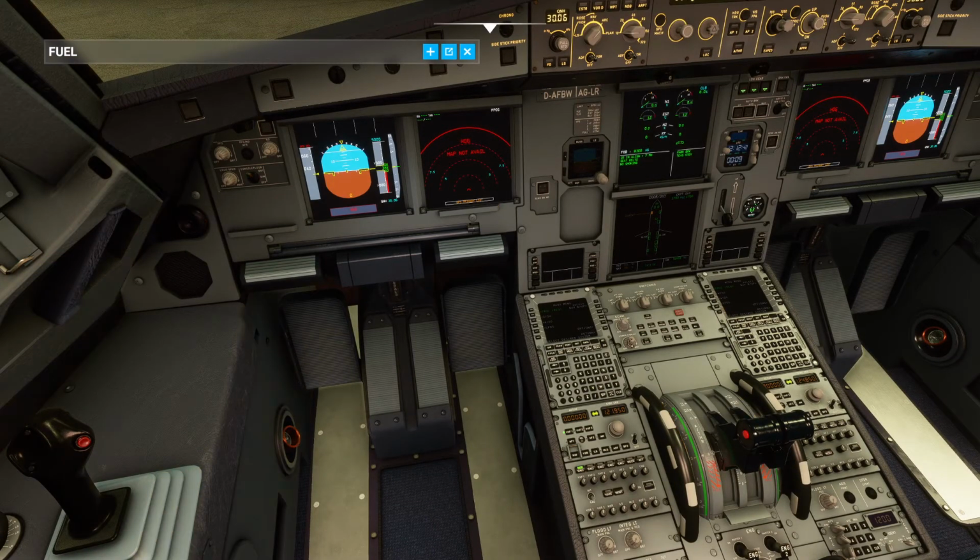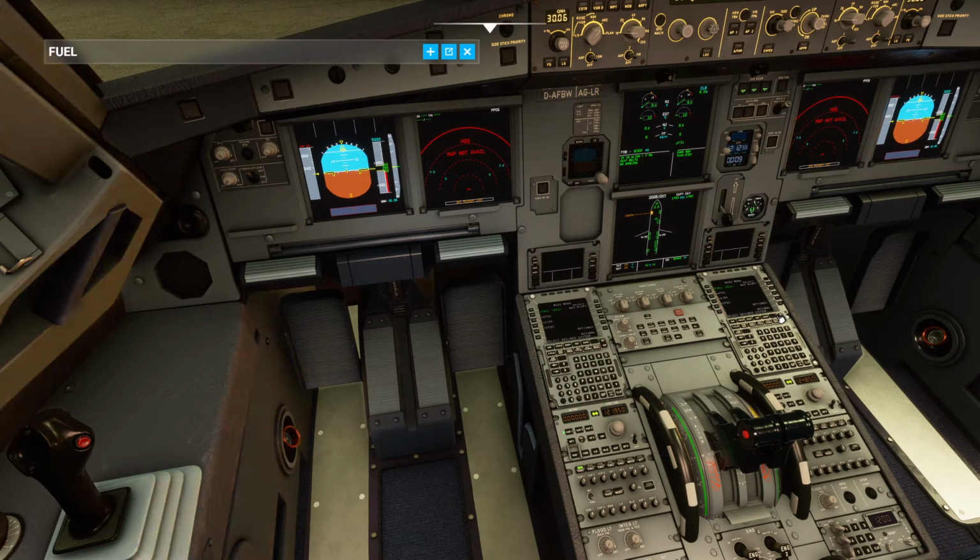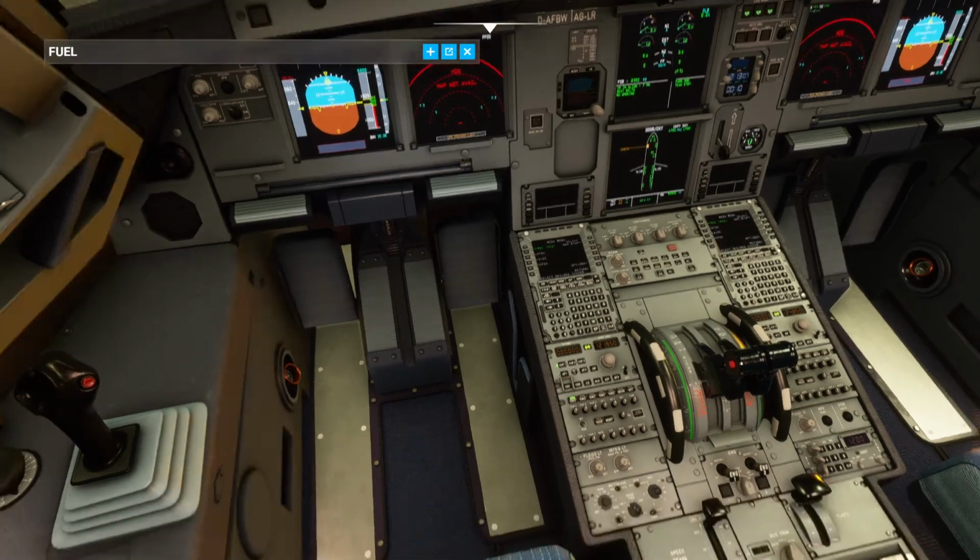ECAMs will go ahead and light up. MCDUs will go ahead and light up as well. Turn them all on. Everything's looking pretty stable. Really, really good. Alright, we'll come down the bottom here.